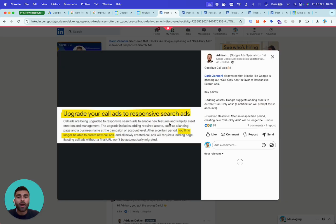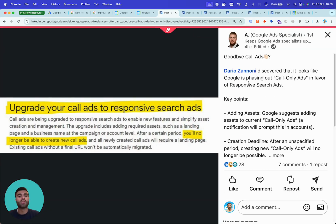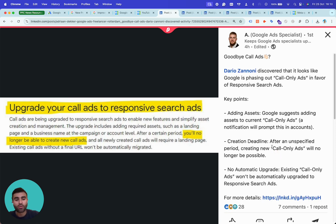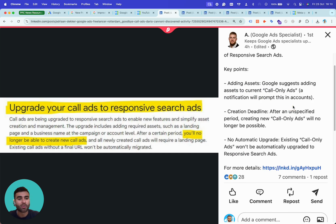The next piece of news comes from Adrian Decker, and this is regarding a new announcement where we may be seeing goodbye to the call ads. So as you can see here, we have Dario Zanoi, who has made an announcement through Adrian Decker, and where they discovered that Google will be phasing out call-only ads in favor of responsive ads. You can see here the announcement from the Google official documentation, and the key points are that they're going to be adding assets, so suggesting adding assets to current call-only ads, and the notification will prompt this in accounts.